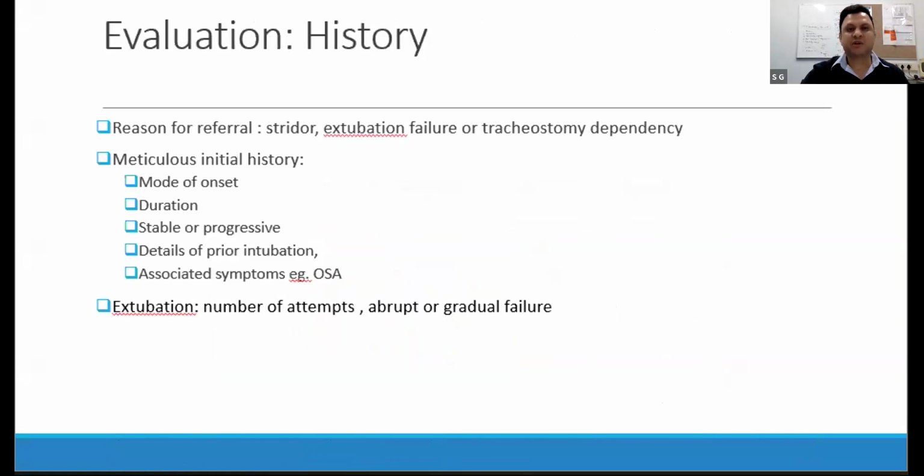So in terms of evaluating these patients, we always begin our evaluations by looking at the history, and we look at the reasons for the referral in general, which is: is there stridor, is there extubation failure, or is the child tracheostomy dependent? Then we go into a meticulous history, which will include the basis for the further evaluation, which is the mode of onset of the airway compromise, the duration, is the child stable, or is there progressive airway compromise, and is there a prior history of intubation?